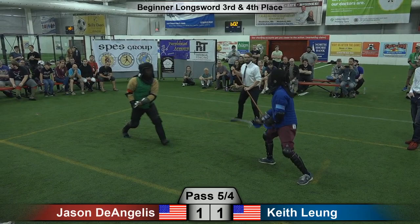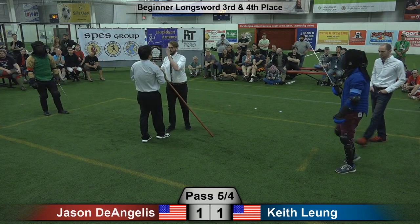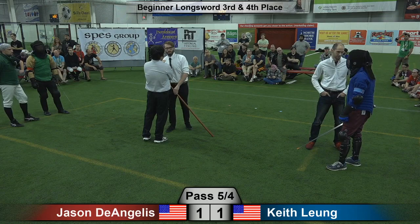This is some really lovely, crisp fencing. It is. And again, it's interesting to note that this is the beginner tournament. Yeah, most of these guys have a year or two of experience at most. They might have fought in another tournament. Most of them haven't. This is their first experience under this pressure. But any of these four in the finals would have acquitted themselves very finely in the open longsword eliminations.